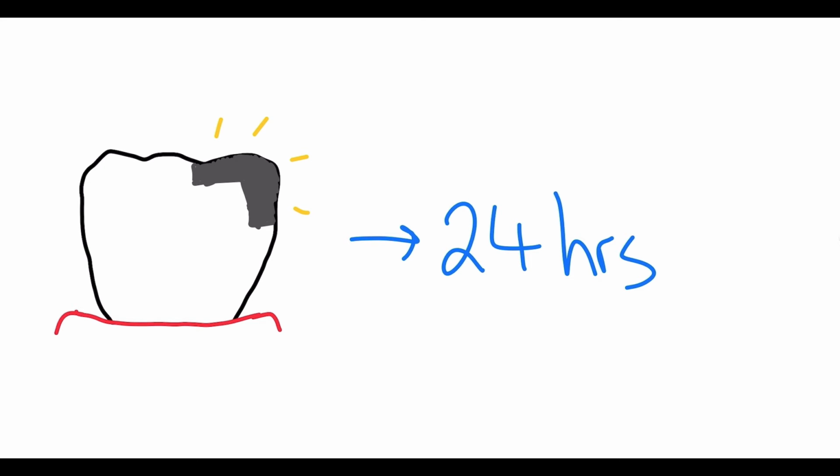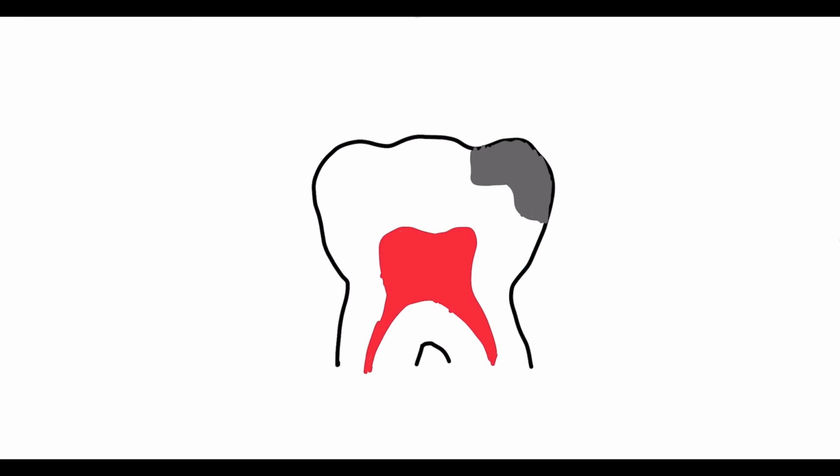When the patient leaves the dental practice, their new filling still has a long way to go before being fully set. It takes around 24 hours for amalgam to fully set, so that it is as strong as it can possibly be, which is important when you're going to be eating on it.